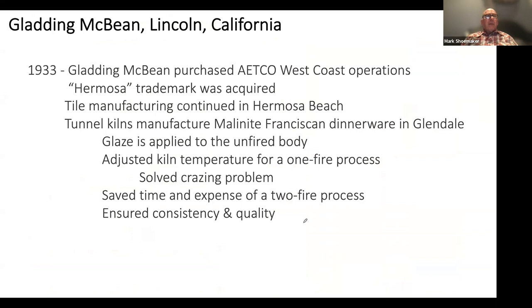Then in 1933, Gladding McBean out of Lincoln, California, purchased the AETCO West Coast operation, along with the Hermosa trademark. Tile manufacturing continued in Hermosa Beach, and Gladding McBean took advantage of some of the patents, and they started to manufacture a product called Malinite dinnerware up in Glendale. They were able to use the tunnel kiln designs from Prouty to do a single fire glazing process. This was a really good way to save time and expense of a two fire process and ensured consistency and quality. So those patents now weren't just being used for tile, they were being used to make dinnerware up in Glendale.